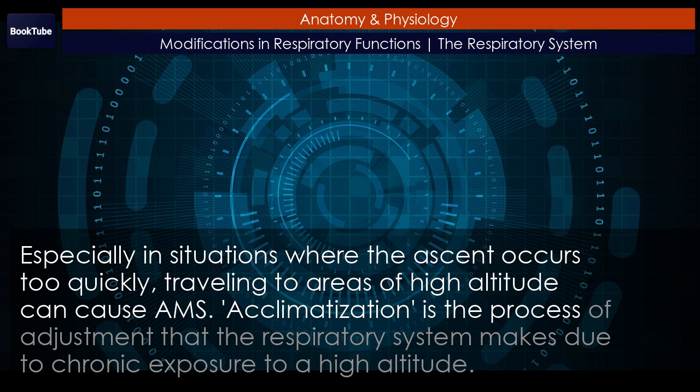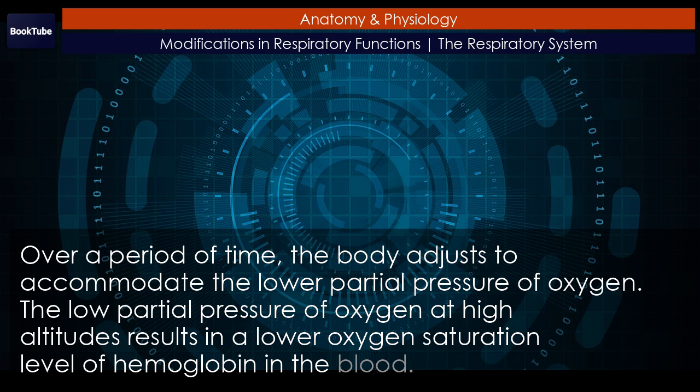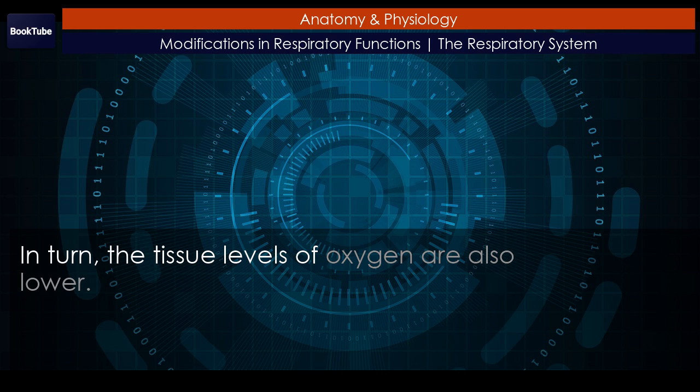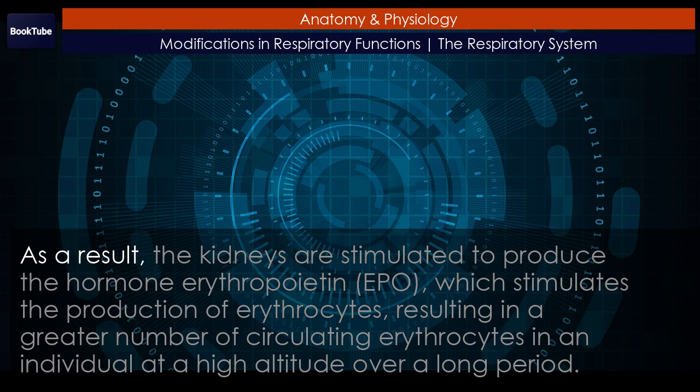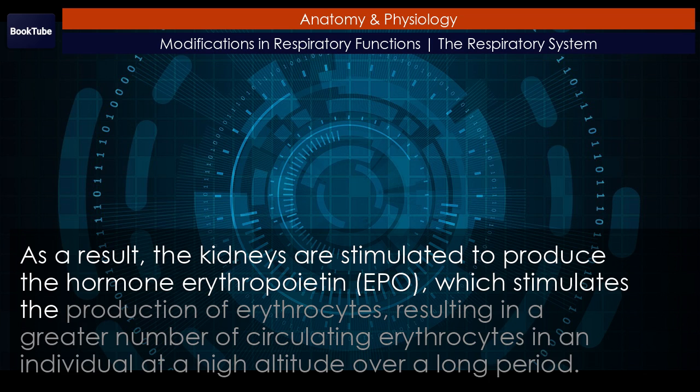Acclimatization is the process of adjustment that the respiratory system makes due to chronic exposure to a high altitude. Over a period of time, the body adjusts to accommodate the lower partial pressure of oxygen. The low partial pressure of oxygen at high altitudes results in a lower oxygen saturation level of hemoglobin in the blood. In turn, the tissue levels of oxygen are also lower. As a result, the kidneys are stimulated to produce the hormone erythropoietin, EPO, which stimulates the production of erythrocytes, resulting in a greater number of circulating erythrocytes in an individual at a high altitude over a long period.